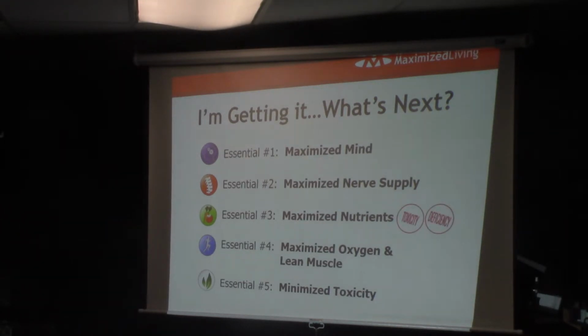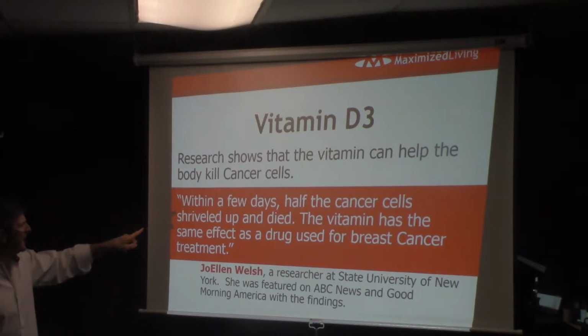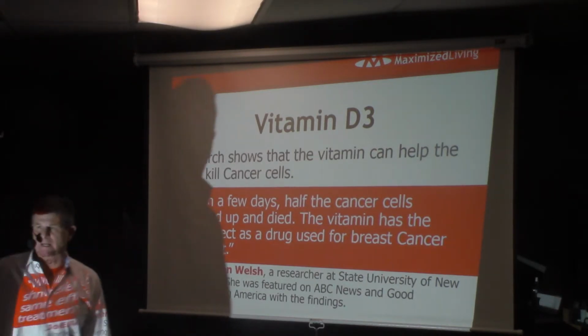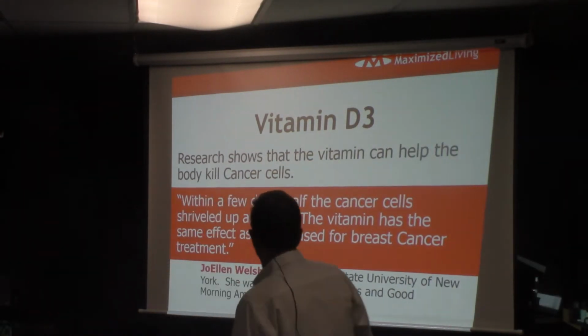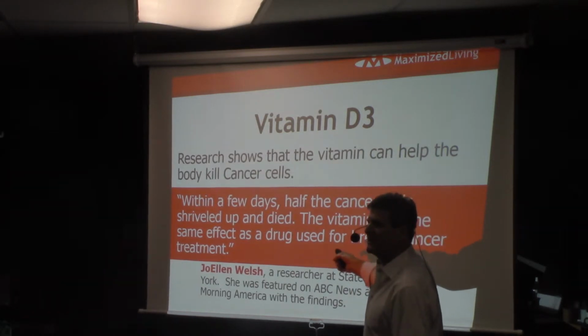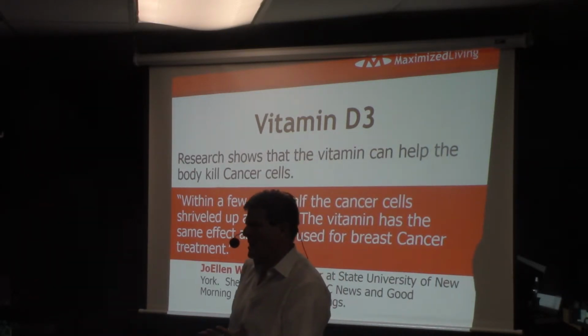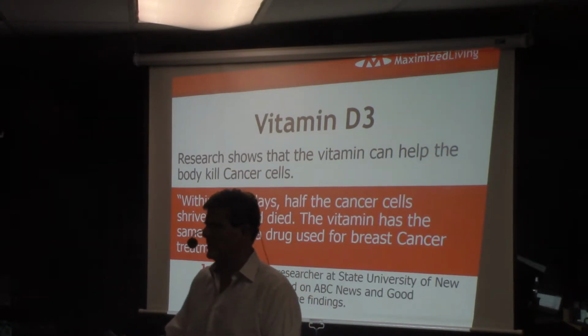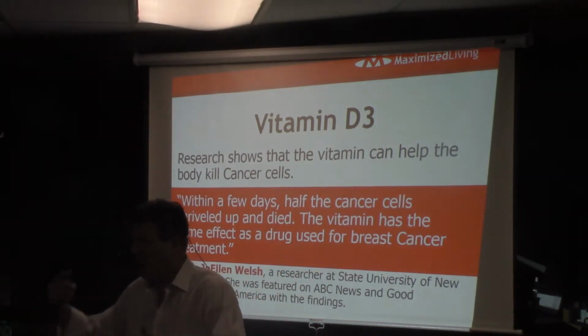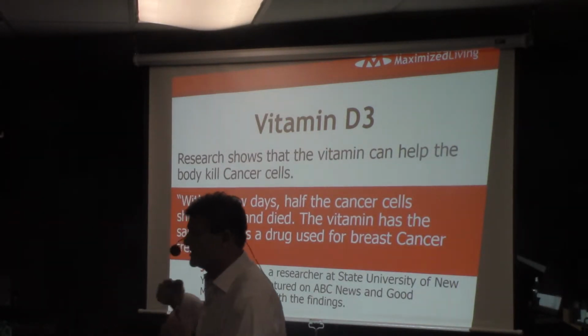Nutrition, right? We got to put the right foods in our bodies. Research shows that with vitamin D, within a few days, half the cancer cells shriveled up and died. The vitamin has the same effect as the drug tamoxifen, which is a chemotherapeutic agent. What do you want? Chemotherapy in your body, which is poisoning your body, which is an environment that kills cancer cells, but also builds an environment that cancer likes to live in. I don't understand, Dr. It's confusing for my brain.